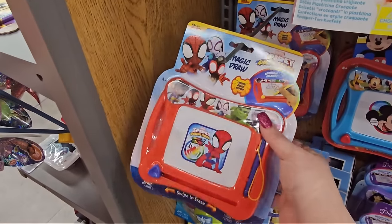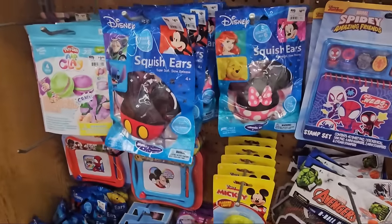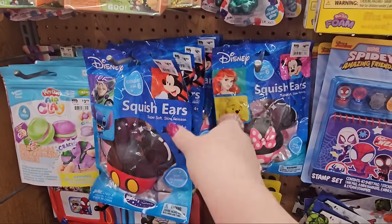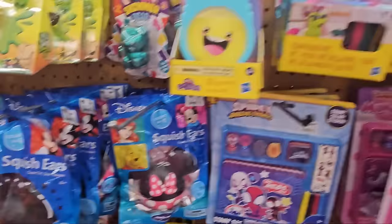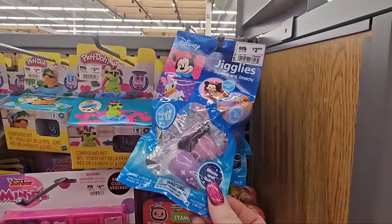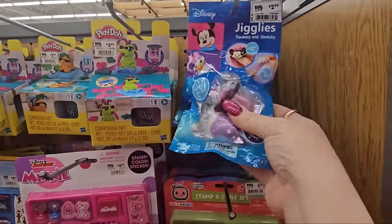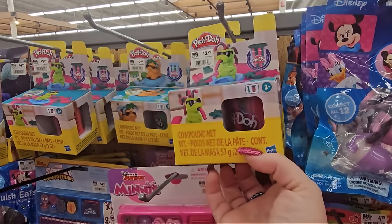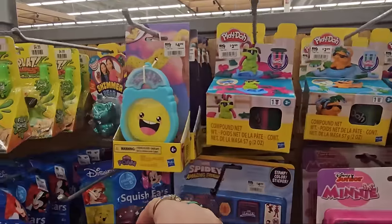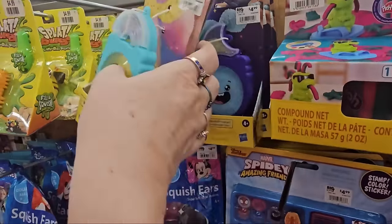They're the little magic draws, Spidey or Mickey Mouse. We have the squishiers. They have these at Dollar Tree, and they're about the same price. They're actually a penny cheaper here. So, what is the Jigglies? $2.99. Okay, they're just Disney squishables. We have more Play-Doh compound for $2.99 a piece. We have some Play-Doh foam for $4.99 in a couple of different colors.